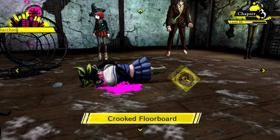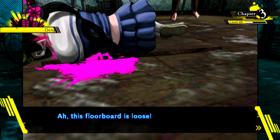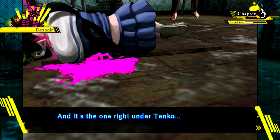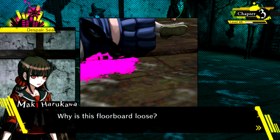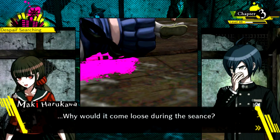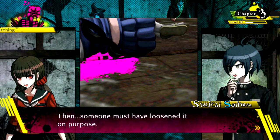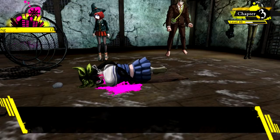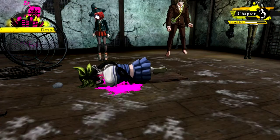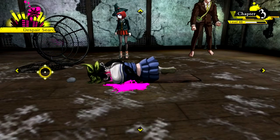But then also... Oh, okay, here we go. Crooked floorboard. This floorboard is loose. And it's the one right under Tenko. Why is this floorboard loose? If I remember correctly, it wasn't like this before. It must have come loose during the seance. Why would it come loose during the seance? A floorboard this thick and heavy wouldn't have come loose easily. Then someone must have loosened it on purpose. Okay, that's definitely an important clue.